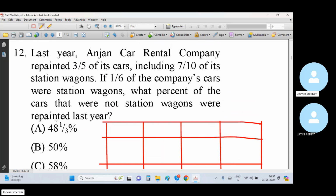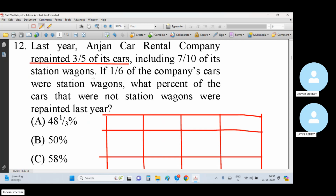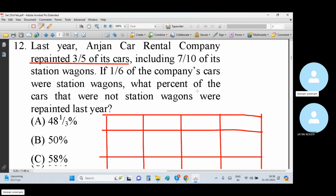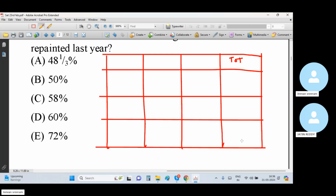So last year, Anjan Car Rental Company repainted 3 by 5th of its cars. So let's come up with a number for the total number of cars that Anjan Car Rental Company has. So 6 5s are 30, 30 into 10, 300. Let's say the total number of cars is 300. Any doubt? No, sir.